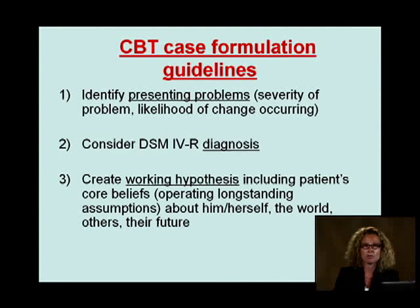During our clinical interview, and when we review completed questionnaires and inventories, we are assessing a variety of variables that will help us create a clinical formulation about the patient and guide treatment. In developing a cognitive behavior therapy case formulation, we begin to gather clinical information, including current, present complaint, and then we determine what diagnosis best fits presenting problems.